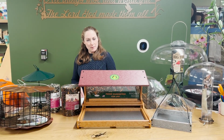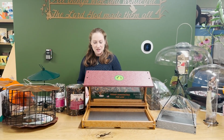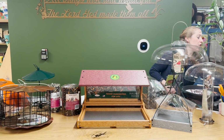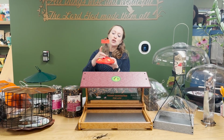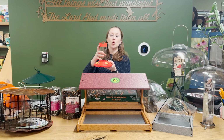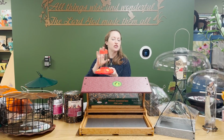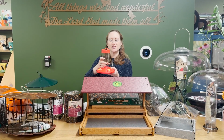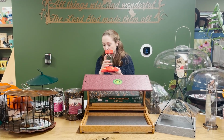I do get questions about nectar feeders. We're in Michigan and we don't really have hummingbirds that overwinter. But I wanted to mention, for those of you that do live in states where that is a possibility, I've seen suggestions of using warm wool socks, bubble wrap, or other insulating materials. You don't want anything that the birds could get caught up in or tangled in, but to help insulate the hopper and help keep the nectar warmer and from freezing.